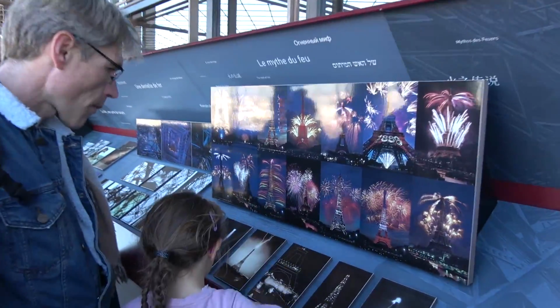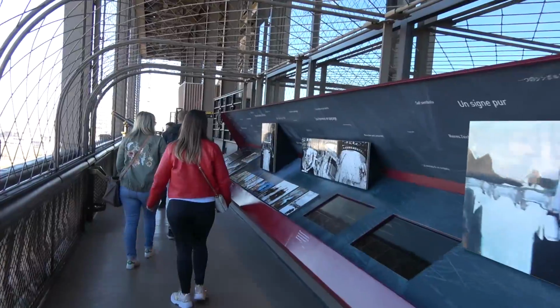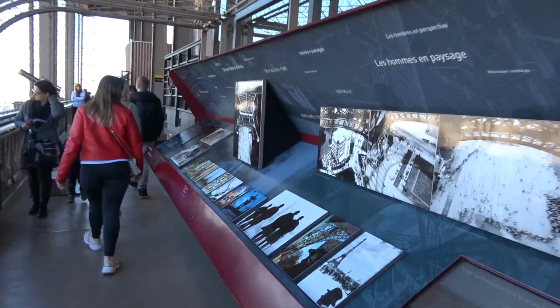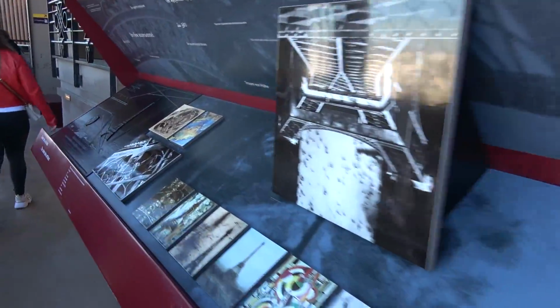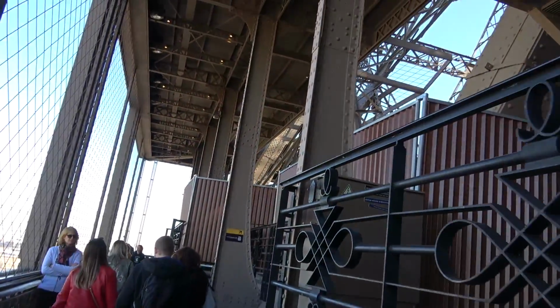A look at the New Year celebrations. Never actually been into Paris itself for New Year, but I've been to Disneyland Paris quite a long time ago. But yeah, I'm looking forward to hopefully coming and seeing New Year here on the Eiffel Tower at some point. Would be great to see.